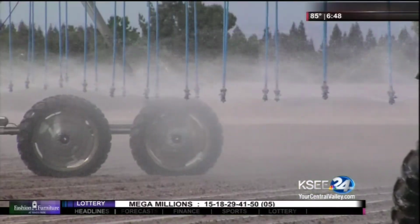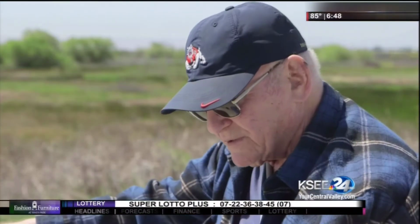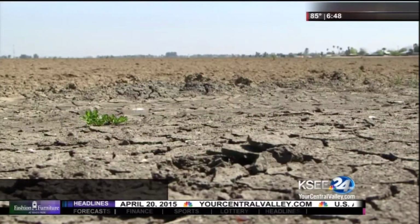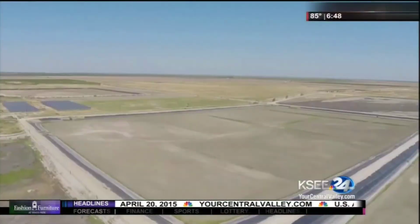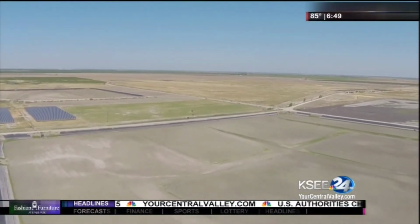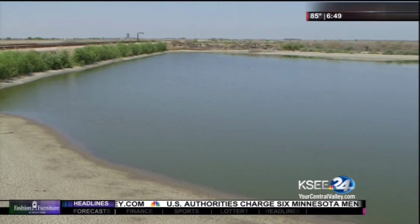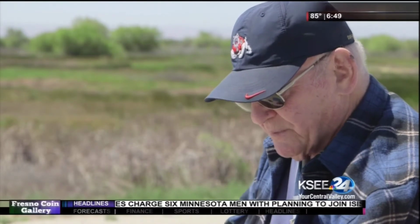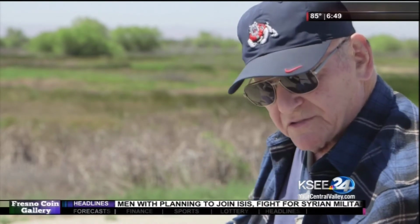Water. It is that precious resource that is in short supply this year. We farmers are really struggling now. Farmer Marvin Meyers has lived through a few droughts, and not having enough water led him to create this, a system of groundwater recharge basins located near Mendota, his own private water bank. I realized that the only answer for me was I gotta have some place to store water in wet years so I can use it in dry years.